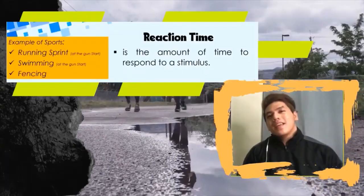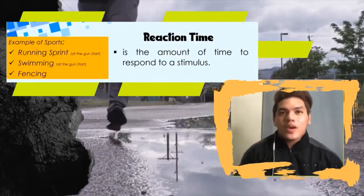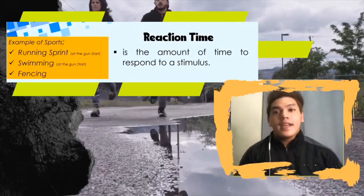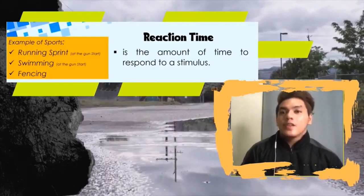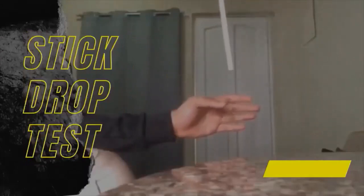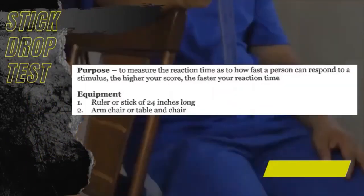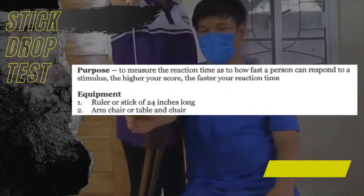Reaction time. It is the amount of time to respond to a stimulus. Examples of sports are running sprint at the gun start, swimming at the gun start, and fencing. The physical fitness test for this is the stick drop test. The purpose of this is to measure the reaction time, as to how fast a person can respond to a stimulus. The higher your score, the faster your reaction time.